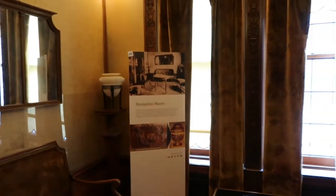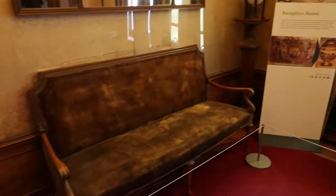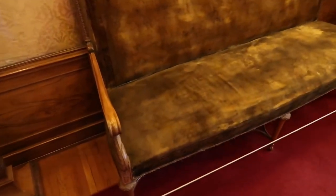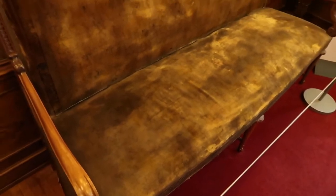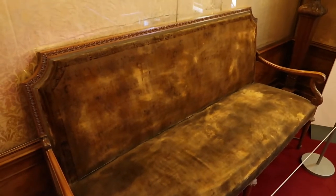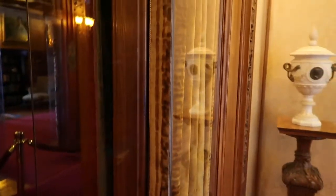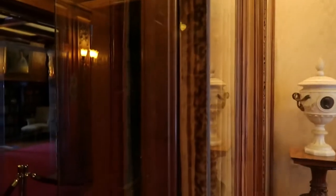So this is a reception area. Very elegant. Obviously the furniture is faded, but this is original. And the curtains are encased in plexiglass.